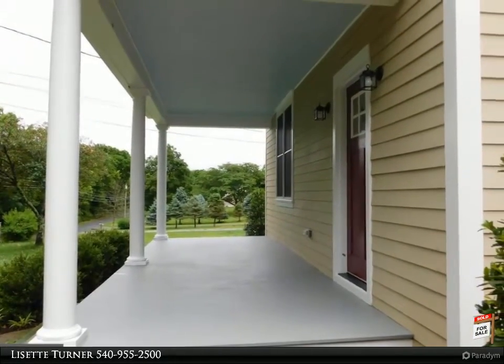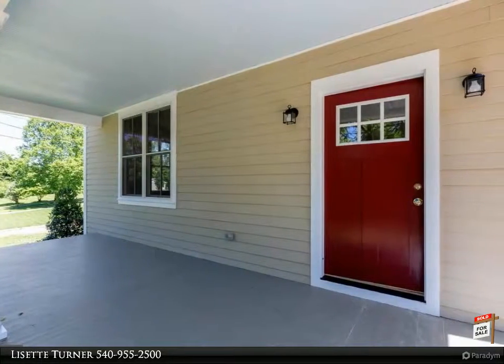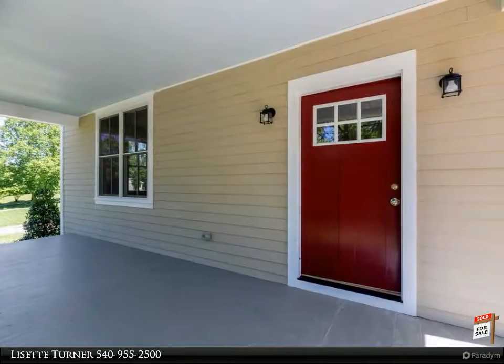Everything about this home shines. It's completely turnkey and offers the perfect blend of old world charm and tasteful modern amenities. Come see it today.